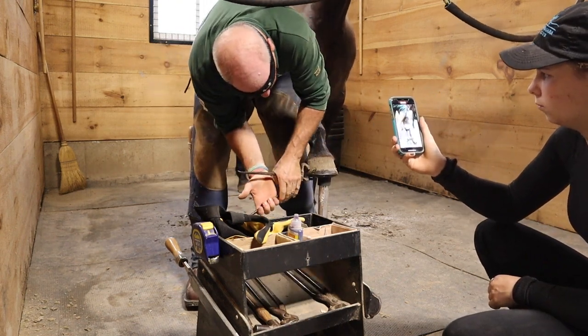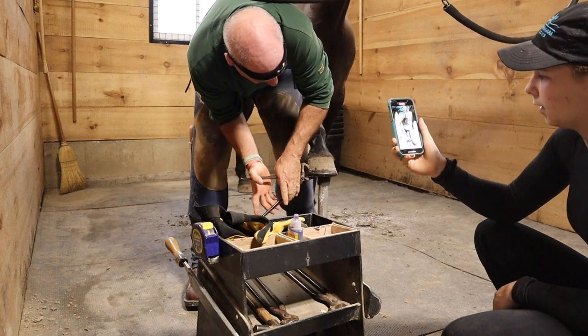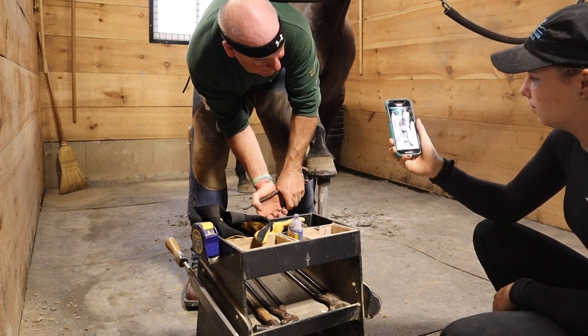Jesus, that thing's close. My camera or my phone? Should be a hand model.